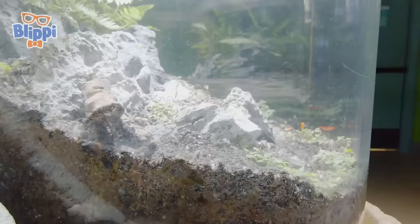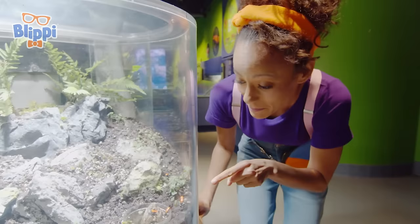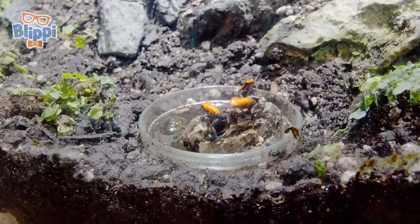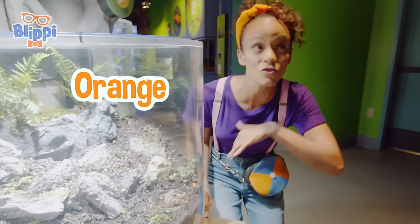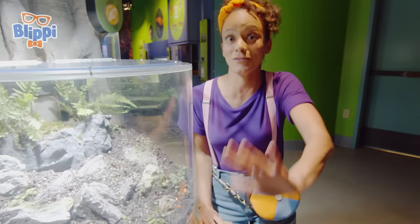Look at this! These are some of the teeniest, tiniest frogs I have ever seen. These are poisonous dart frogs and can typically be found in the rainforest. Do you know what color that is? Yeah, it's like a red orange. Poisonous dart frogs come in so many different sorts of colors, and their bright colors tell animals and people to stay away because they're really poisonous, but they're so cute.